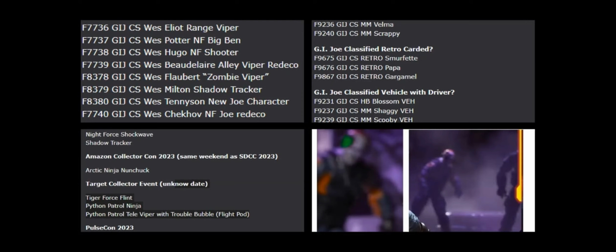So if we are getting a Night Force Shockwave, that means we will be getting a mainline release of Shockwave, and then there's a Night Force Joe redeco. Looking at the choices of what to expect for Night Force, as far as any of the redecos, I'm going to say I'm praying it's not going to be a Falcon, because I think we do need an updated Falcon either on a newer buck or a newer head.